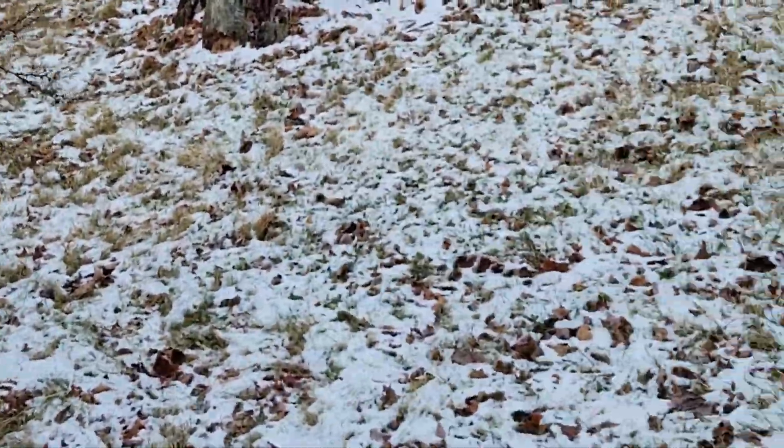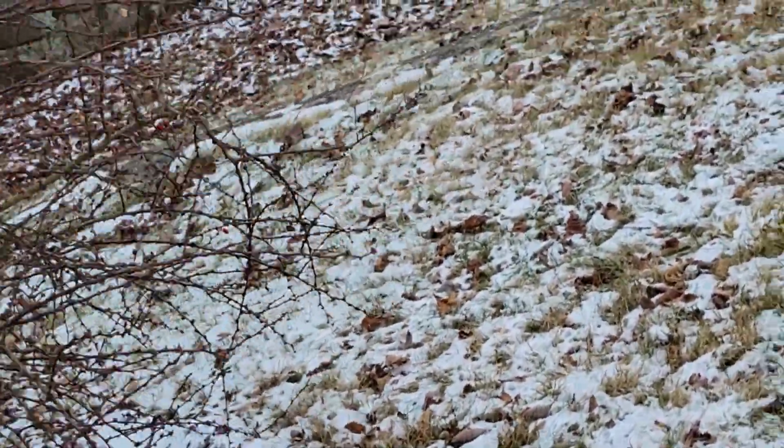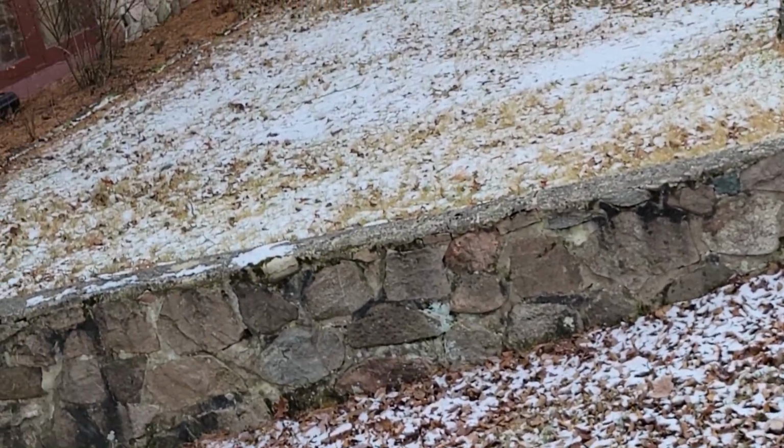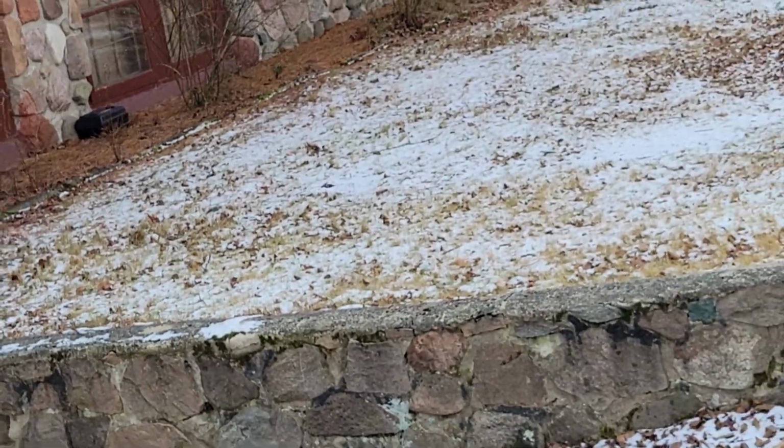This is what we do on a daily basis. Inspect places. We're a wildlife company. We're not a pest control company. So we track it and fix the problem. And we'll see what happens.